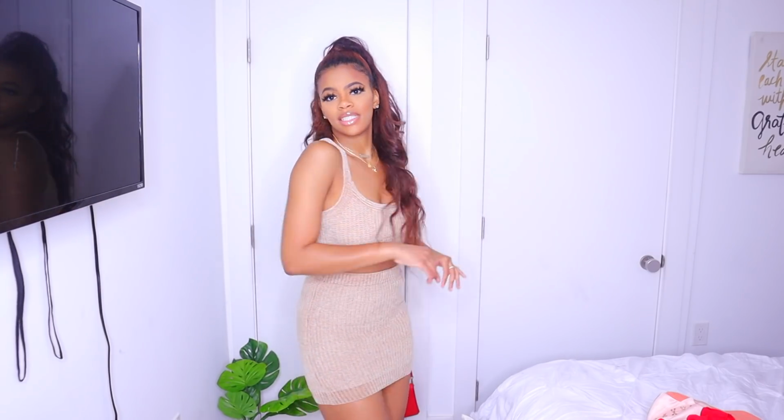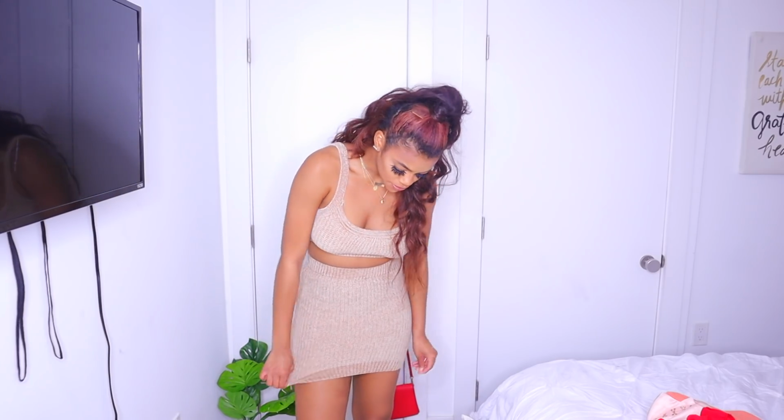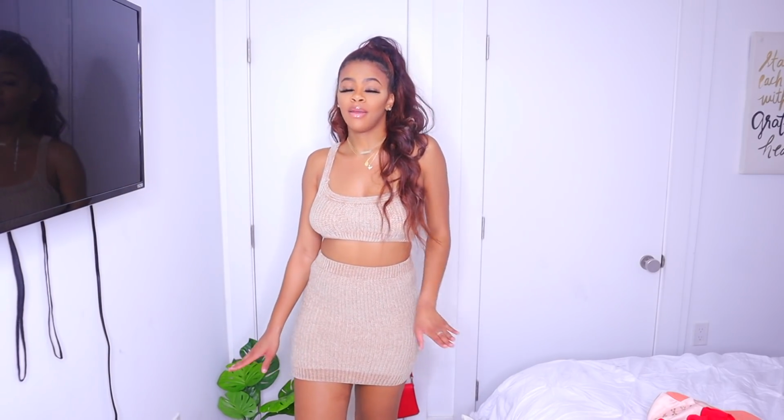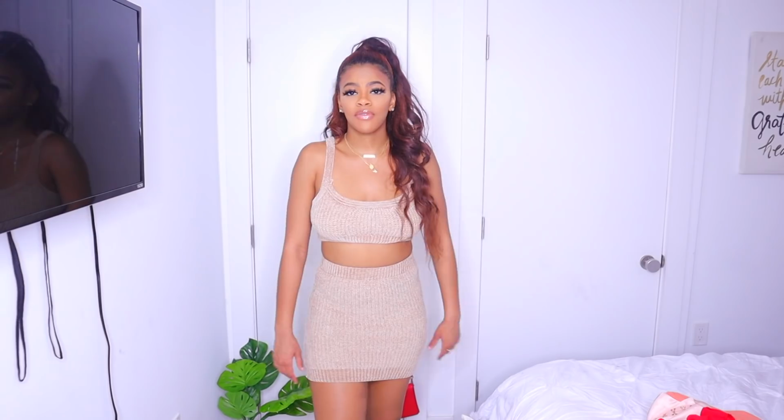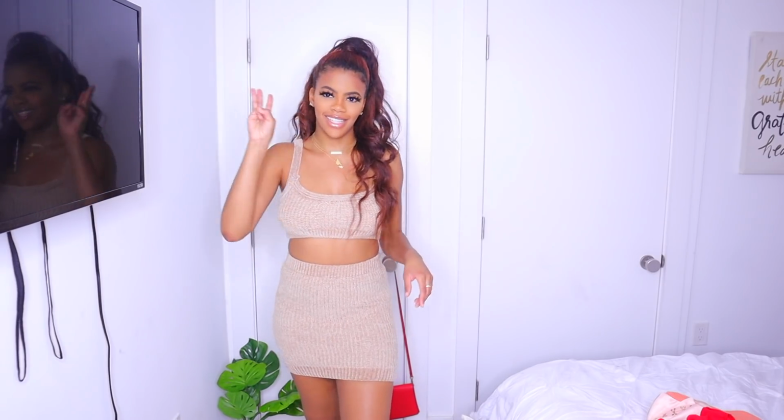So yeah, it does come as a set. They have different colors. They have a white, they have a black, and they have this one. I really wanted the white, but they were sold out in the white. But it's definitely super comfortable. Probably a beach type of vibe with some sandals would be super cute. But this is also JLUX, and this is outfit number 3.